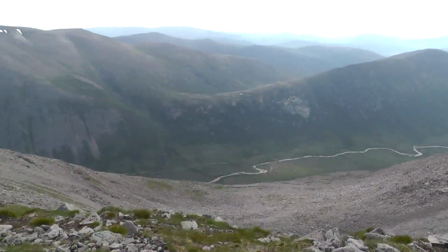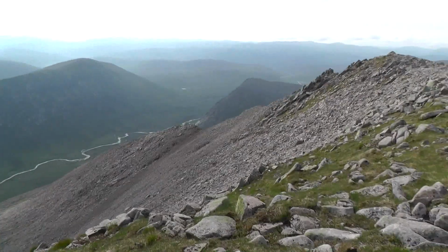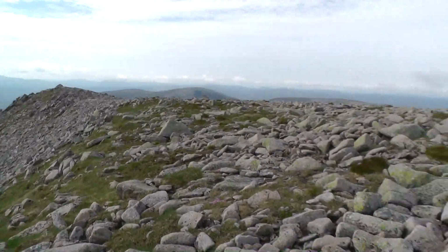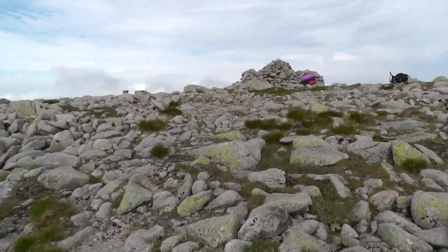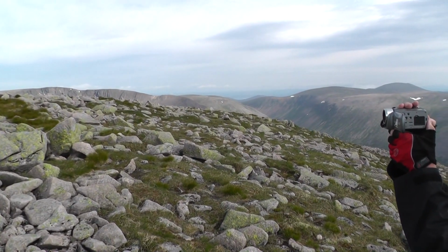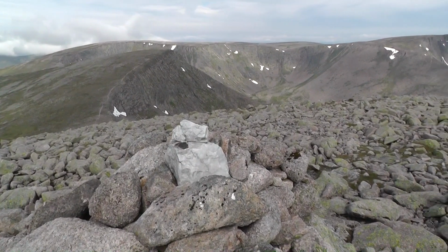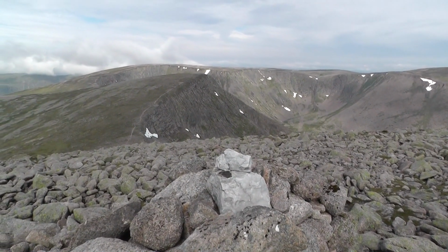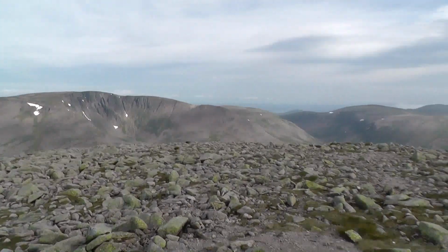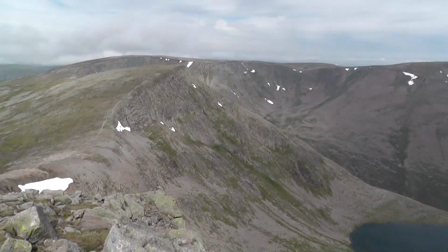So we're now up the top of Cairn Toul, and there's the Devil's Point down there. And there's one of the two cairn summits, but we'll be hitting them both. Can't even see what's just past the crag. Okay, one of the two summit cairns of Cairn Toul, and there's Angel's Peak behind us with Braeriach in the sun. Bit of a boulder field coming up there. Fantastic walk through.